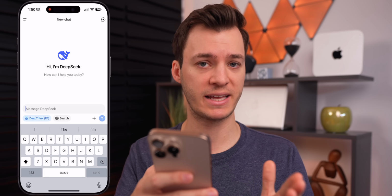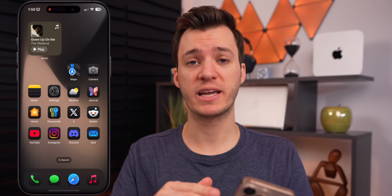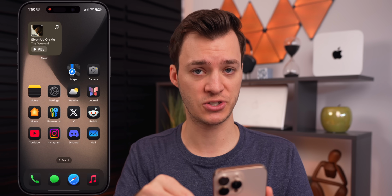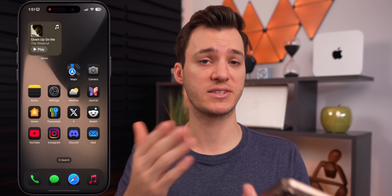I know it's not exactly related to iPhone and iOS, but I still did want to mention it here. And then also this week, if you have a Vision Pro, if you're one of the few people with a Vision Pro, we did see that NVIDIA's GeForce Now is available on the Vision Pro in Safari. So there's no dedicated app, but you will have access to the 2,000 plus applications or games that you get with that service. Now, these are not VR specific games. They're just PC titles, but it's still pretty cool to see.